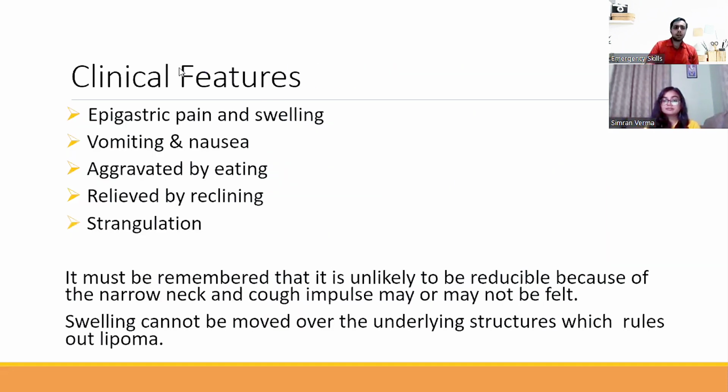Moving on. What are the clinical features you see in epigastric hernia? We have epigastric pain, which will mimic gastritis, and we have swelling, vomiting, nausea, and it aggravates by eating. Because on eating, there will be an increase in the abdominal pressure. It will aggravate the hernia. It relieves on reclining. Then strangulation.